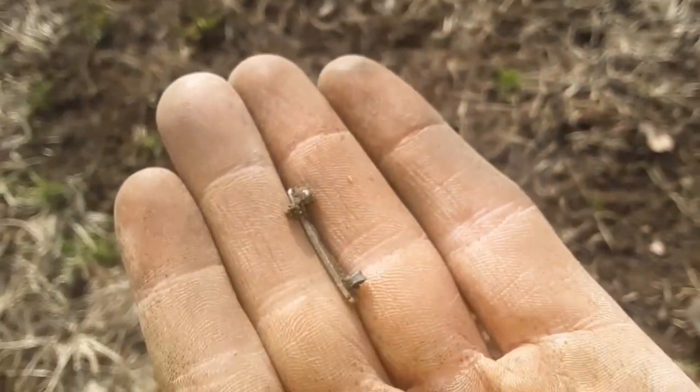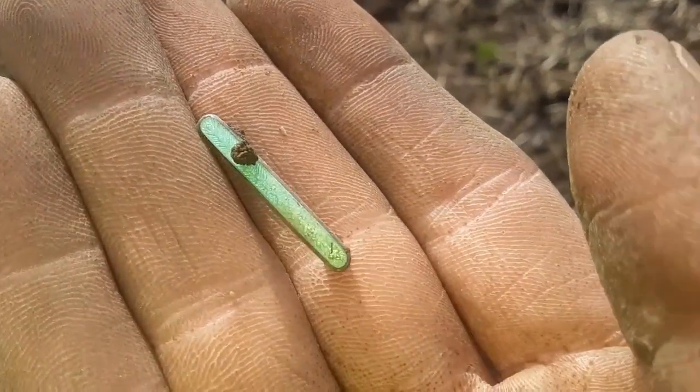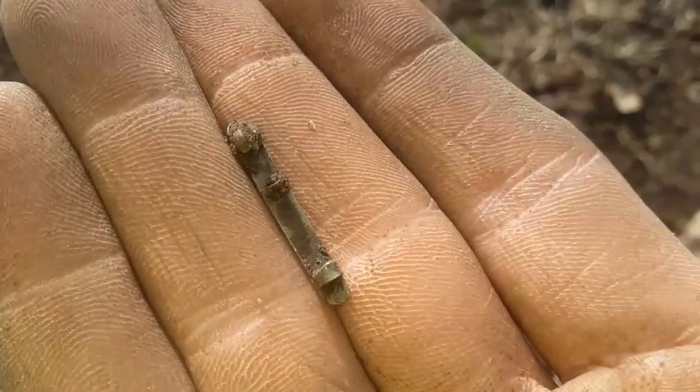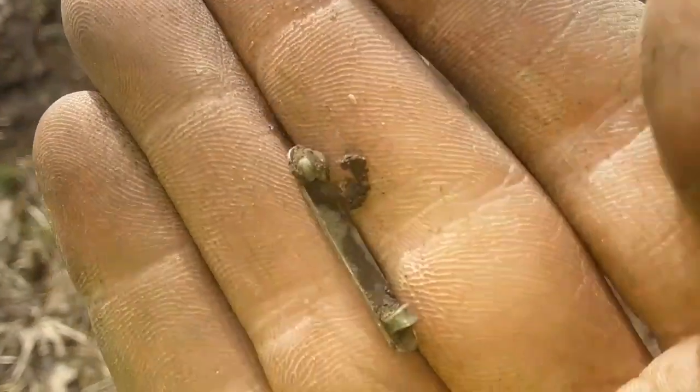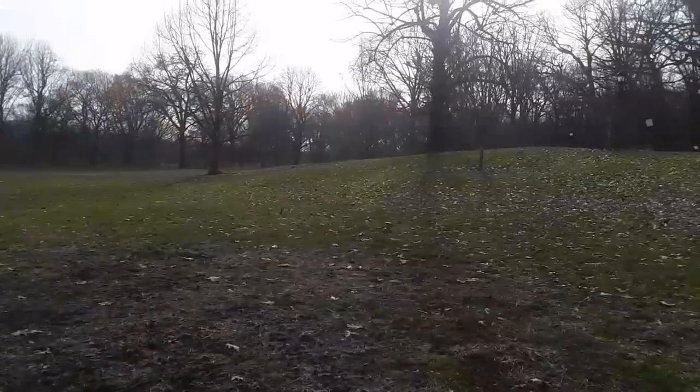That's hard to show you guys. But that is a little piece of silver, and it's got that pretty stuff on it. I don't know what that is, but it looks pretty cool. It's a pin. Silver and platinum and Indian head pennies so far. Let you guys know if we find anything else.